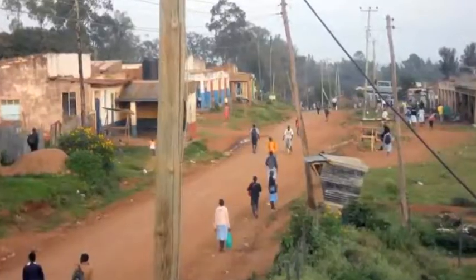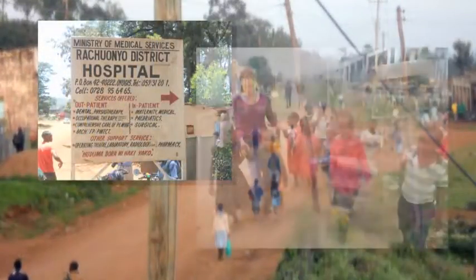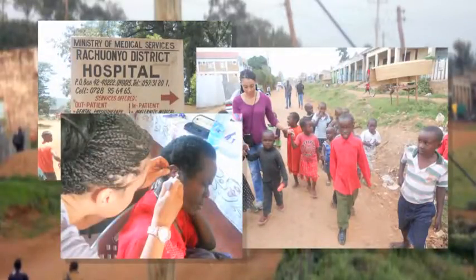What they did for my spirit and my soul as a person, and what they gave to me, was far more than what I could give to the people there. Sharing how the simplest things made a huge difference, UNM nursing student Antoinette Russell talks about her experiences volunteering in a medical clinic in Kenya.